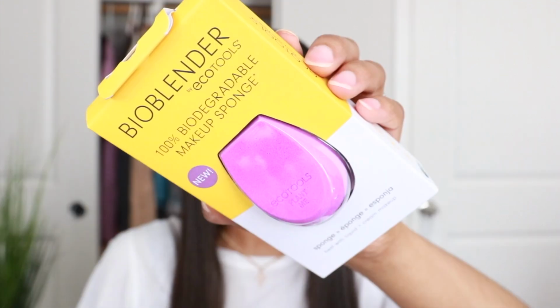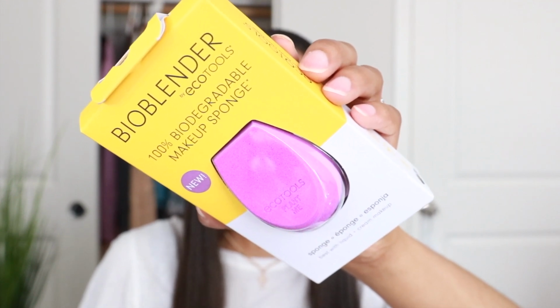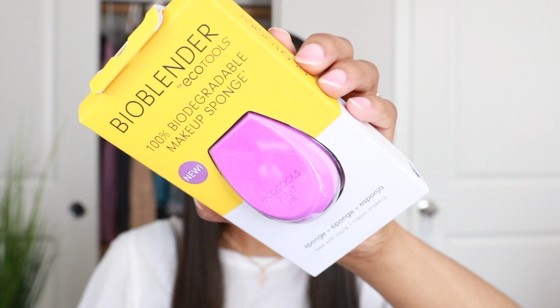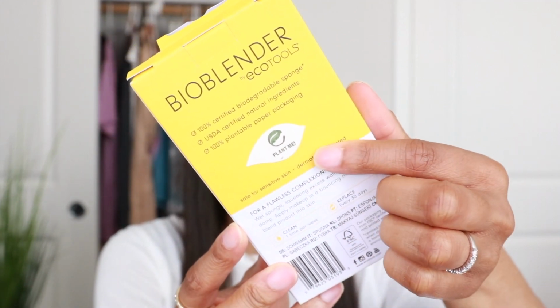You can use this to apply cream makeup, foundations, CC creams, your tinted moisturizers. Those are so popular right now. It's 100% certified biodegradable, USDA certified natural ingredients, 100% plantable paper packaging. So here on the packaging on the back it says plant me. It's biodegradable, so it's not just gonna sit in a landfill for 50 years and not break down. It's going to break down.